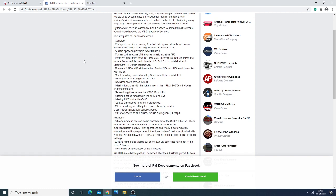So this is the first patch for Addon London, and it should address a number of issues and bugs. So of course people are talking about collisions, so there's issues with the AI padding, so there has been some work on that. Emergency vehicles causing AI issues, so there were issues with emergency vehicles ignoring the AI rules and ignoring traffic rules. So what they've done is they've scheduled the emergency vehicles. So instead of them being unscheduled, they're scheduled. So that means that they only will appear around certain places such as King's Hospital.